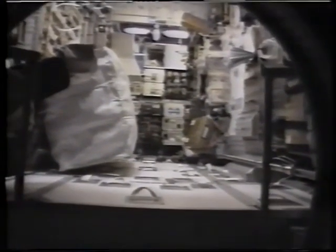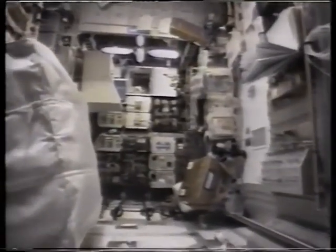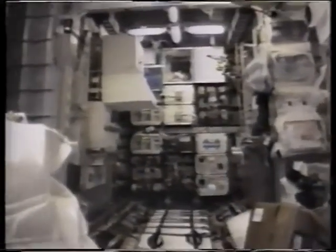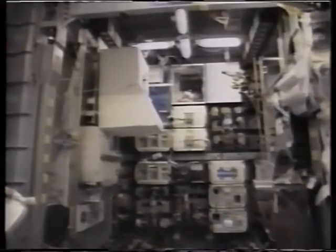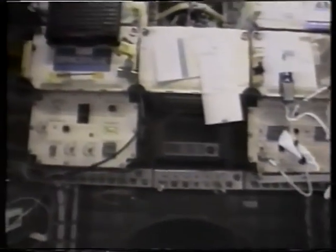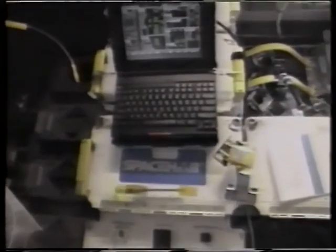We're going into the hab right now from the tunnel, which runs from the mid-deck to the SpaceHab. It's floating right in front of my eyes, so you're seeing what we see as we come in. We're looking towards the tail of the shuttle. That large white package you see in the center is actually an empty foam cushion that contains some of our transfer cargo. We're now scanning to the starboard side and now to the forward side. You can see the tunnel we just came through, and the SpaceHab subsystem computer that we set up every day.